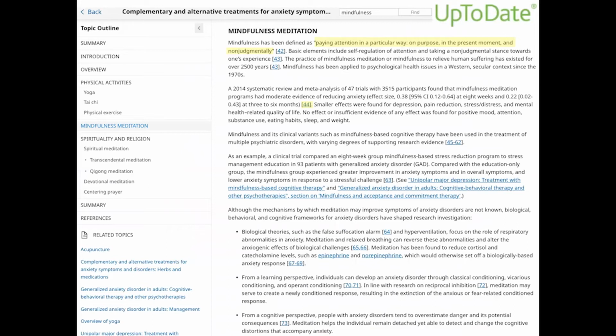And again, as I mentioned before, UpToDate and Dynamed bridge the gap between background and foreground information. And those summaries can also be used to link to primary research articles.